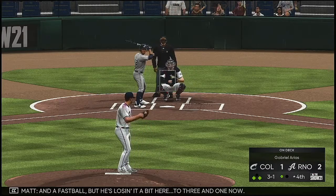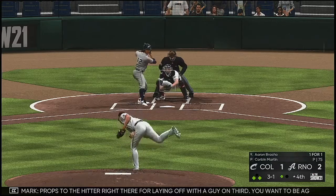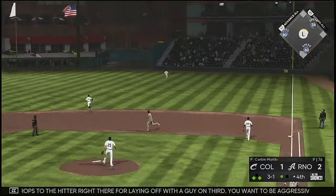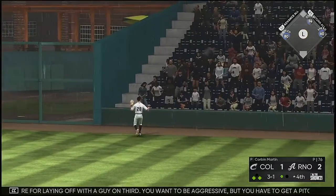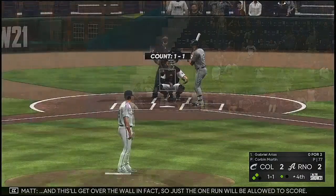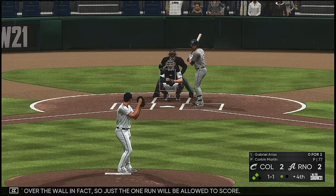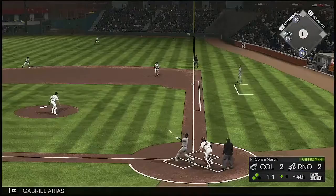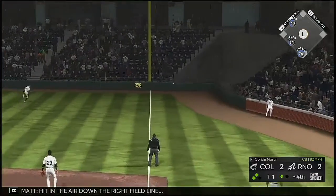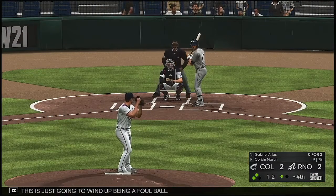And a fastball, but he's losing it a bit here to 3-1 now. Props to the hitter right there for laying off with a guy on third. You want to be aggressive, but you have to get a pitch you can drive. And this will get over the wall, in fact, so just the one run will be allowed to score. The bat, number 13, shortstop, in now, Gabriel Arias. Hit in the air down the right field line, but this is just going to wind up being a foul ball.